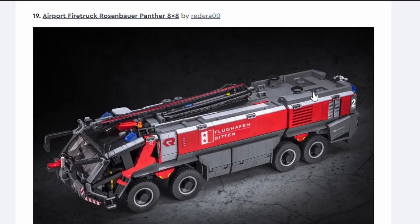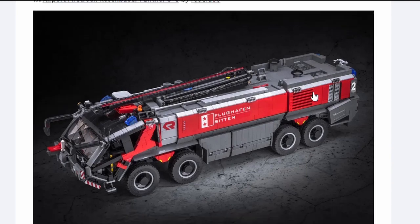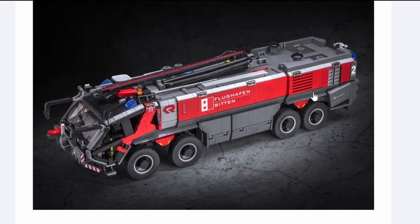Next we have Airport Fire Truck Rosenberg Panther 8x8. This is the second vehicle, the Mystery Machine is obviously the first vehicle, of the 34 sets. It's a vehicle. It's at an airport. It could fit into Lego City, but I really don't see it having much potential in this wave.